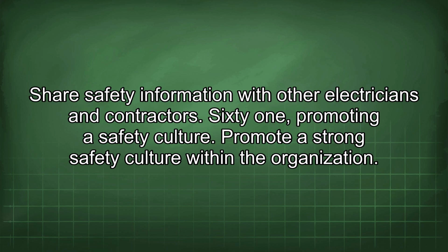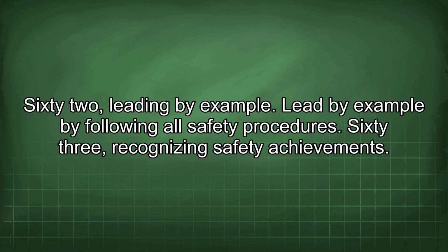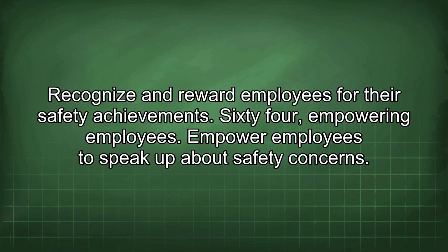61. Promoting a safety culture. Promote a strong safety culture within the organization. 62. Leading by example. Lead by example by following all safety procedures. 63. Recognizing safety achievements. Recognize and reward employees for their safety achievements. 64. Empowering employees. Empower employees to speak up about safety concerns.